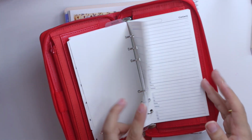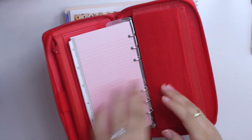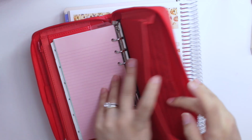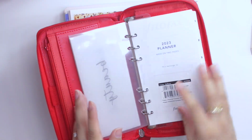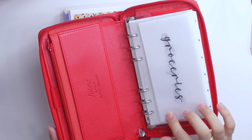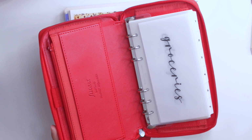And then there are other inserts in here that came with this as well. And then you have this part. As you guys can see, it has quite a bit of pockets in here, and I got this from Amazon, so I will go ahead and make sure to leave a link down below if you guys are interested.